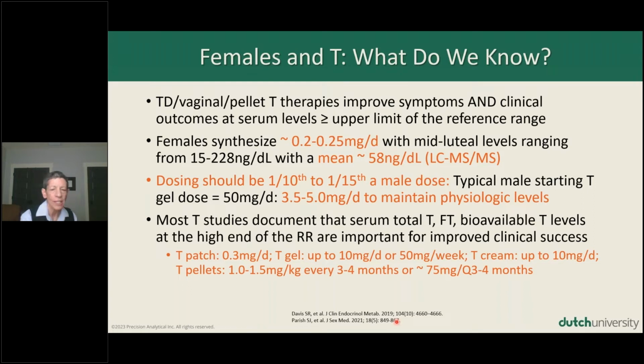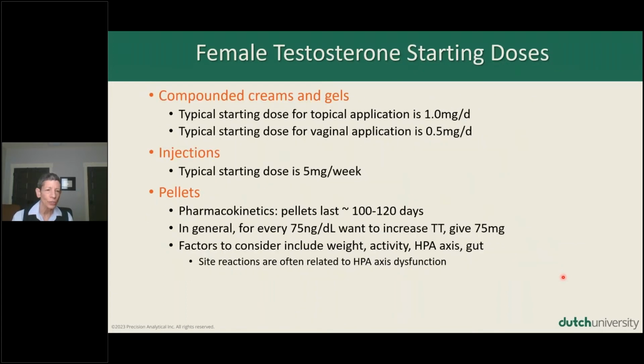Dosing should be a 1/10 to a 1/15th of male dose, and the typical male starting gel dose is 50 milligrams a day, so somewhere between 3.5 and 5 to maintain physiologic levels. And there are the studies that looked at different doses. Here's the typical starting doses for a topical cream is about 1 milligram a day.